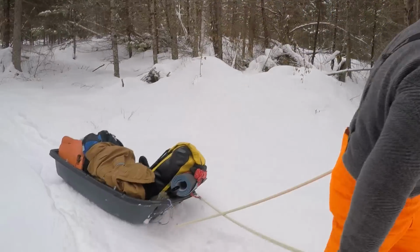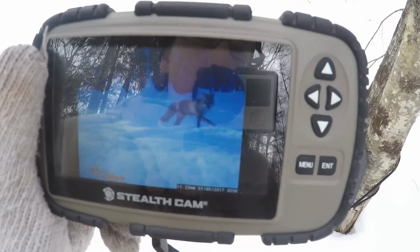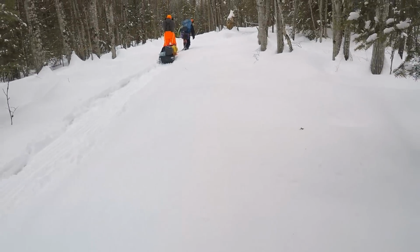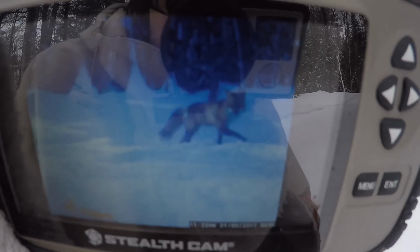A little Sherpa. Just out checking the trail cameras, and I got a beauty shot of a beautiful red fox. Just wanted to show you guys. It's just on the one here on my trail, my skidoo trail. Got it the right height, and boy oh boy, did I get a beauty of a shot.